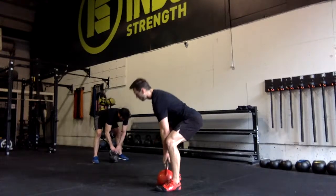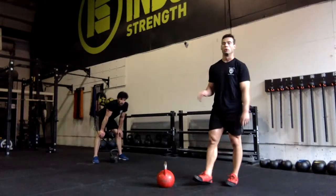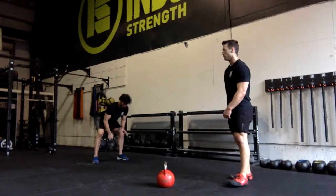1, 2, 3, 4, 5, 6, 7, 8, 9, 10. And you notice my shoulder feels good when I twist a little when I pull it up. That's optional. You don't have to do it. There's no style points for it. Just whatever feels good to you. All right, Adam, here you go.